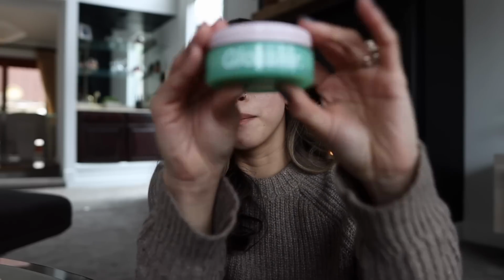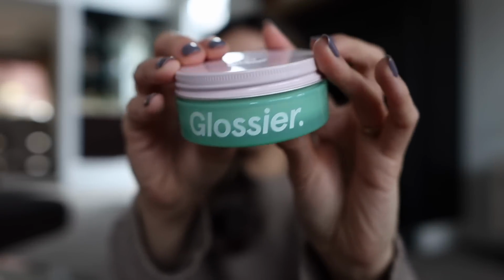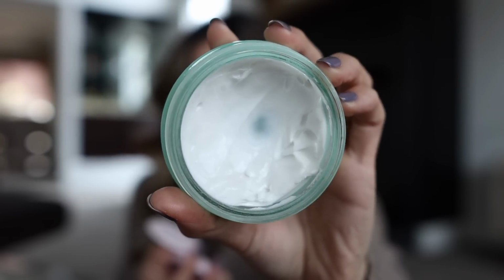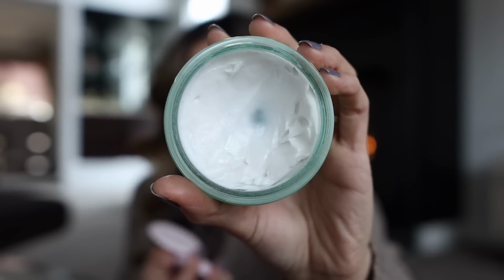So I washed my face this morning and I went ahead and applied my skincare because I like to do that right after I wash my face. Currently on my skin, I've got the Glossier After Balm moisturizer. This is a really intense, thick moisturizer that I don't use year round. However, in the colder months, when my skin is a lot drier, I really like to use this. It is so thick. It's basically like a balmy moisturizer. It's the thickest moisturizer I have, and I just find myself gravitating towards this in colder months.